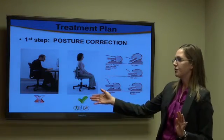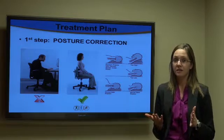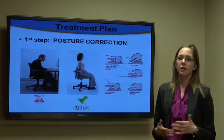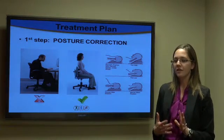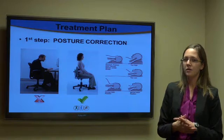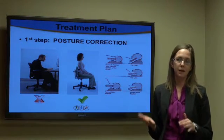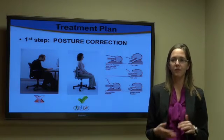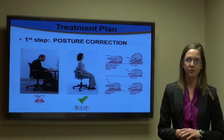The man to the left of her has a slumped posture, and that's something that we commonly see with people who are working at a computer all day or sitting down all day. They start to have this slumped posture, so that would be the bad posture. And also we want to look at their sleeping postures as well. So are they using too many pillows, too little pillows, and if they need any kind of correction as far as sleeping posture is concerned.